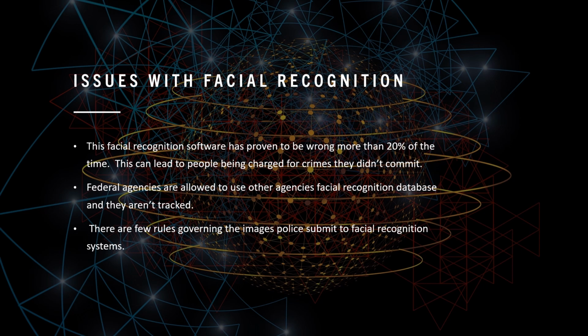There should be a recognition database because of the use from the governing agencies, and it has to be tracked in order to see how they're using our data and who is using the data.